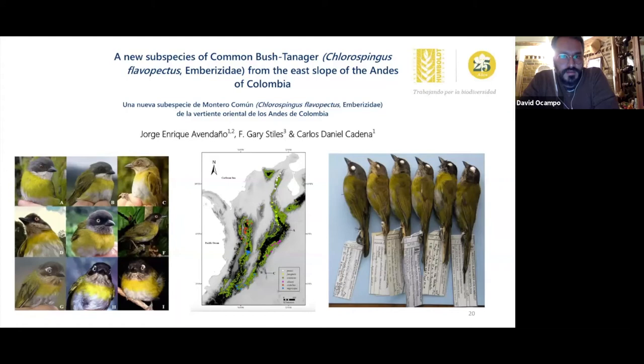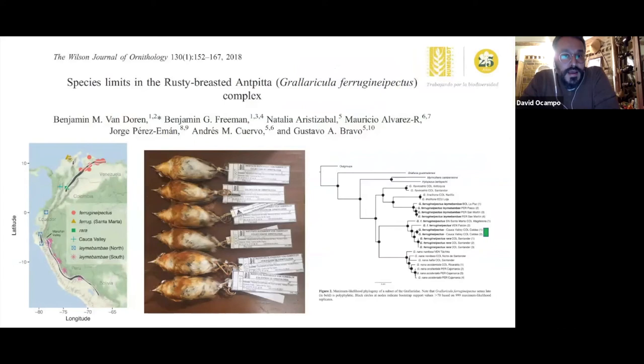And a molecular approach was used on a specimen collected in Cauca Valley almost two decades ago, in 2002. In the map, you can see the green cross, used in order to fill in gaps in the phylogeographic history of Grallaricula ferrugineipectus, a rare antpitta.